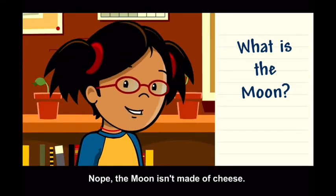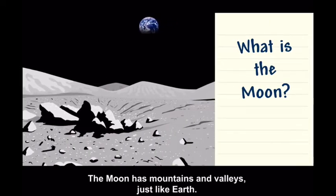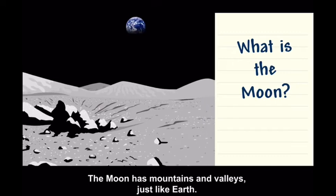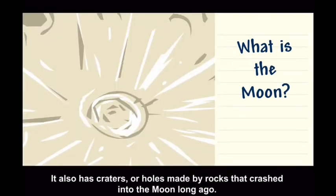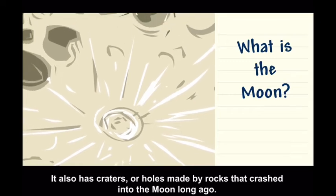Nope. The moon isn't made of cheese. It's dry and rocky. The moon has mountains and valleys, just like Earth. It also has craters, or holes made by rocks that crashed into the moon long ago.